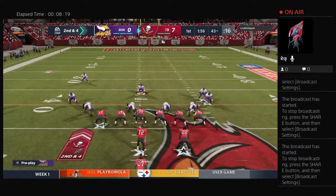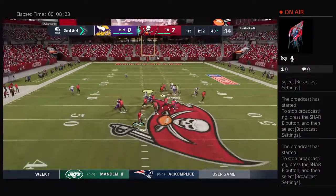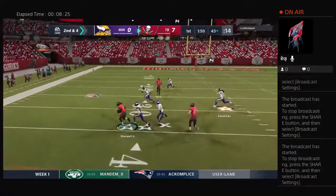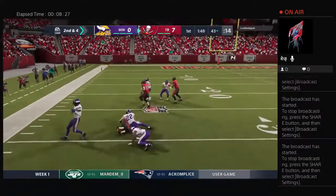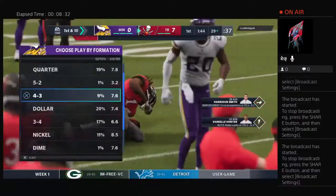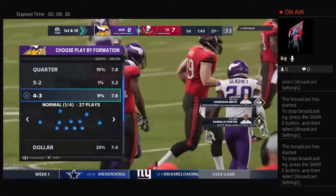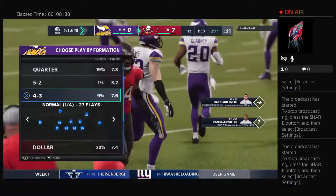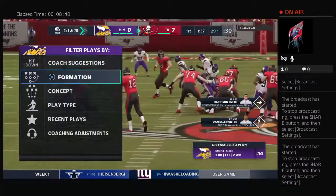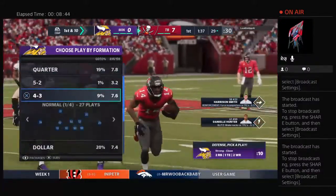Right there, 54. Mike. Working from the gun, it's Brady. He'll fight his man, Laviska Shenault. And he's going to get this inside the 30. 15 yards on the play, 1st down. It's almost as if they didn't leave the field after their first drive. They picked right up where they left off. Another good throw there. And this offense, humming here in the early going.